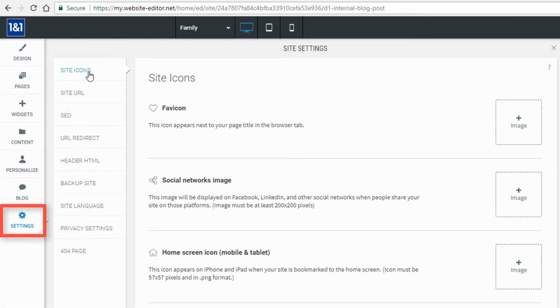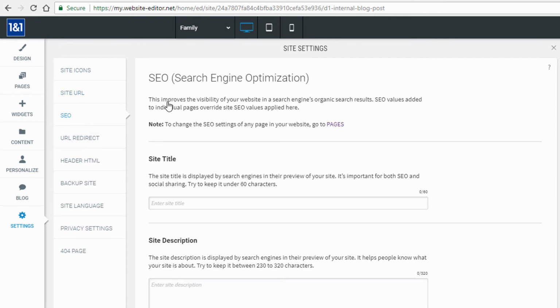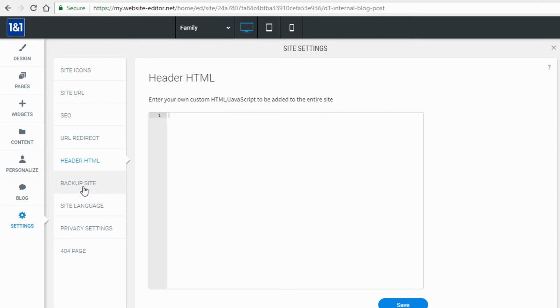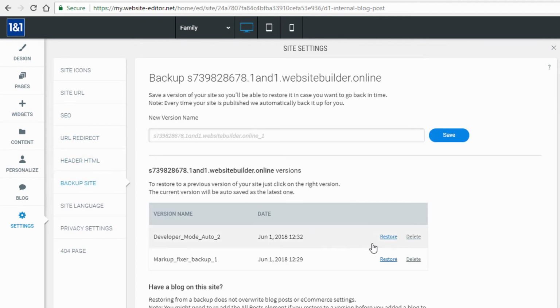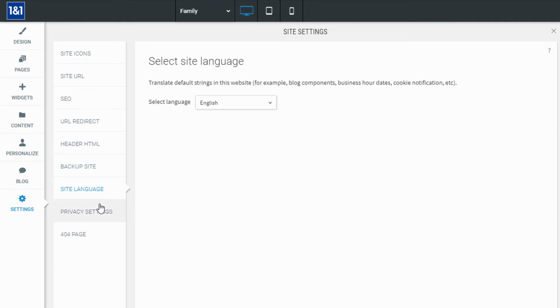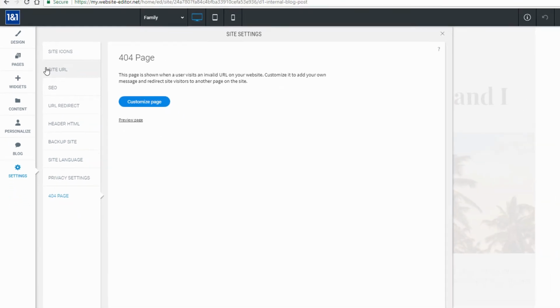Last section is settings. So it looks like there's site icon in here, social networks image, home screen icon. You can change the site URL, manage some SEO, search engine optimization settings like the title, description, and keywords. There's URL redirect. You can enter some header HTML. There's a backup site option, which is nice. It looks like you can download a backup and then restore them from here. There are some site language options, privacy settings, and a 404 error page customization.